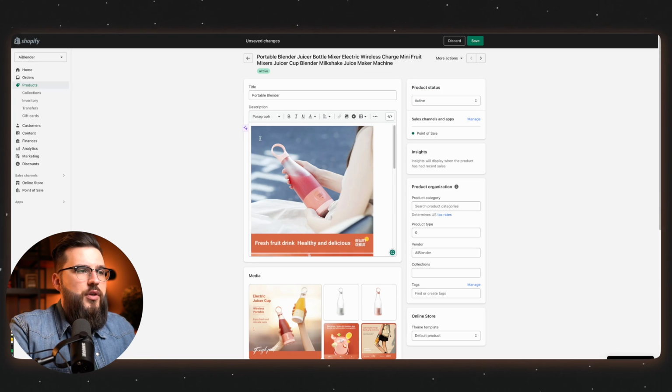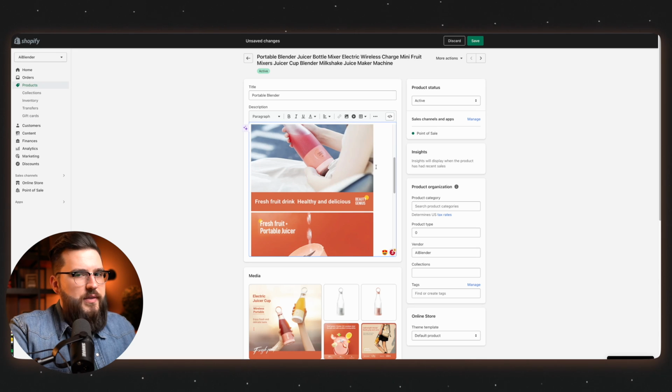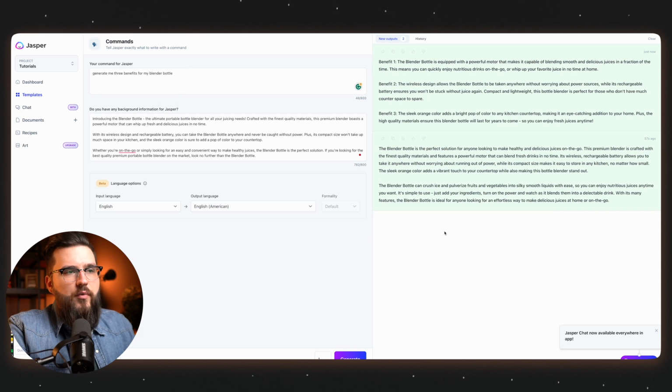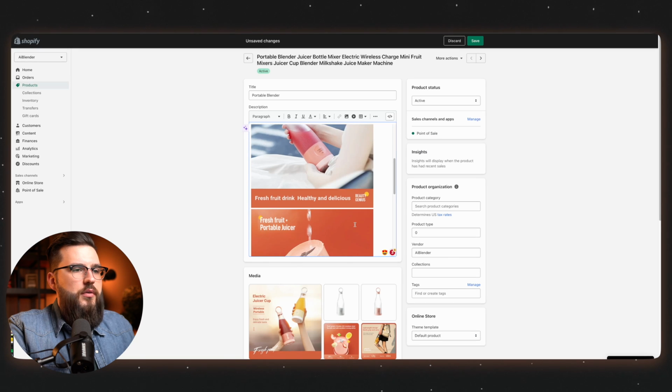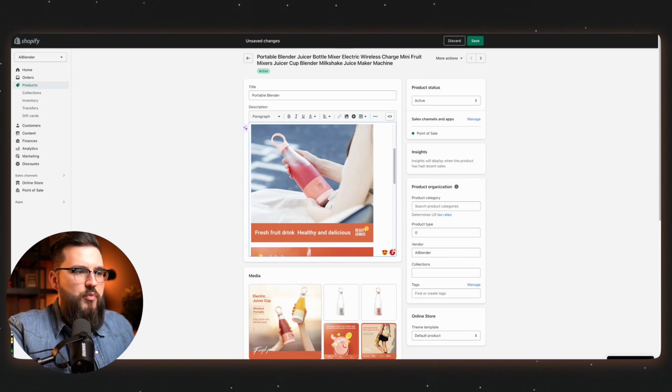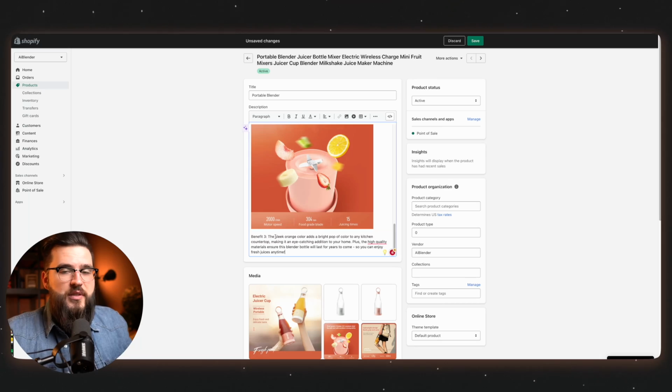We have the introductory paragraph. Then we need some benefits. And then you just go to the prompt and say, generate me 3 benefits. So now that we have 3 benefits, we just take them, put them into our description. And what I like to do is have a picture for each benefit. Obviously the pictures don't match the benefits, but if I had more time, I would take my own pictures and show the product in use with a specific benefit.